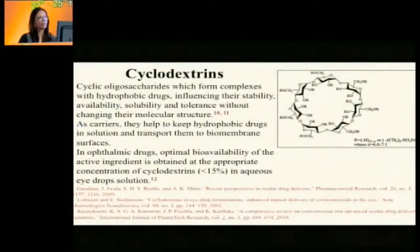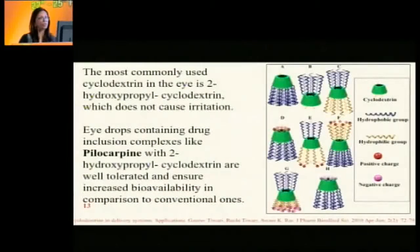Then you have the cyclodextrins, cyclic oligosaccharides, which form complexes with hydrophobic drugs, influencing their stability, availability, solubility, and tolerance. Without changing their molecular structure as carriers, they help to keep hydrophobic drugs in solution and transport them to biomembrane surfaces. In ophthalmic drugs, optimal bioavailability of the active ingredient is obtained at the appropriate concentration in aqueous eye drop solutions. The most commonly used cyclodextrin in the eye is 2-hydroxypropyl cyclodextrin, which does not cause irritation.